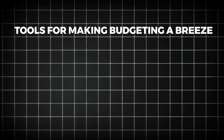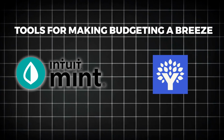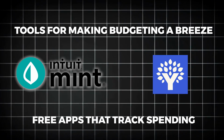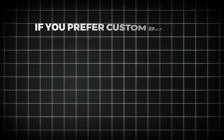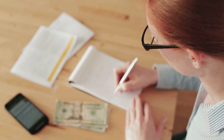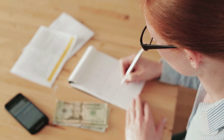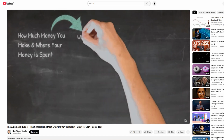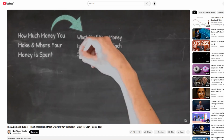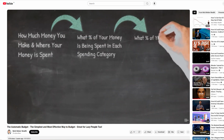To make budgeting a breeze, try these tools: Mint or YNAB, which are free apps that track spending automatically. If you prefer custom budgets, Google Sheets or Excel work great. And there's the old pen and paper. Simple and effective if you like writing things down. Also, if you want to check out something else, again, you can go to my other YouTube video on the automatic budget, which is what I personally use.